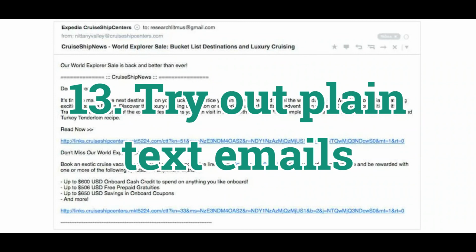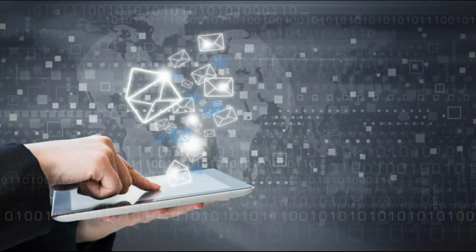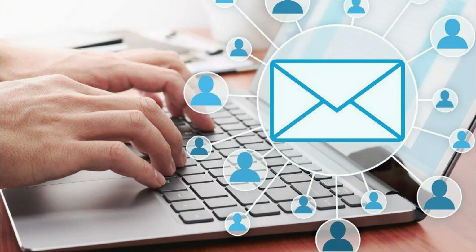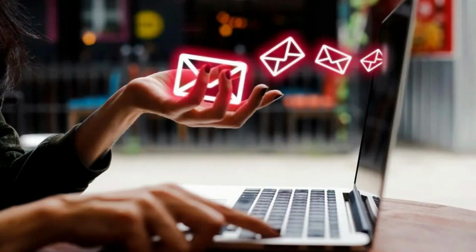13. Try out plain text emails. I know what you're thinking, plain text? But this is no typo. In the midst of animated graphics, sophisticated designs, and trendy aesthetics, there is a growing appreciation among consumers for more minimalistic content. Not only do plain text emails align with this trend, but they also appear better on smartphones, smartwatches, and voice-assisted devices, and travel smoothly through spam, security, and privacy filters.